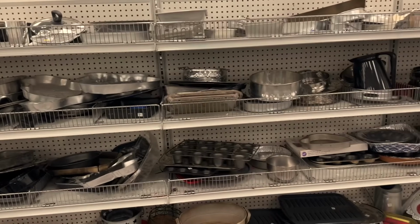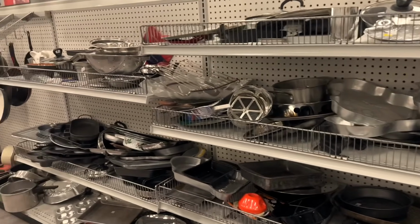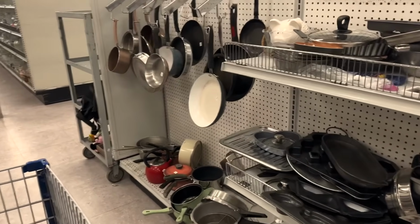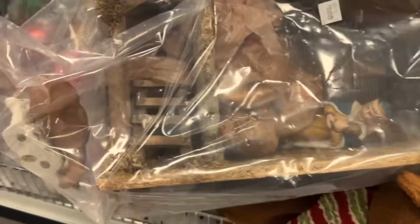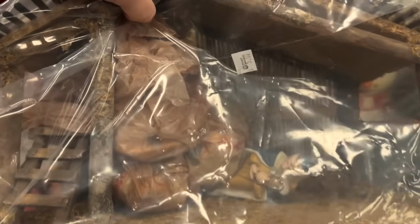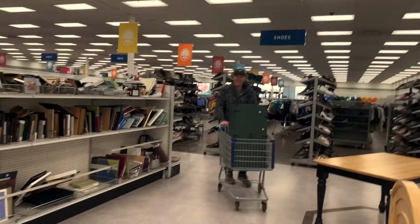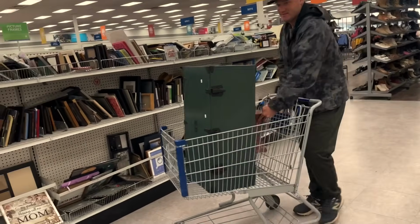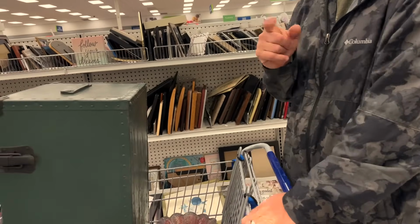I'm on the hunt for a Pampered Chef casserole dish, like a big deep one, because Harrington borrowed mine and I don't know that it's going to get returned. Nativity for $5. It's got animals. Take that because Deb's going to want it, I'm sure. One item. At least it's good. Oh, two. You're doing good. Well, we haven't been through the frames yet, so you might find some fun.